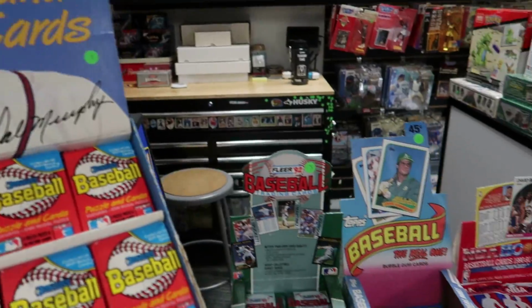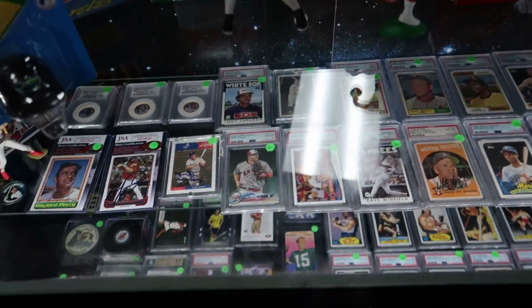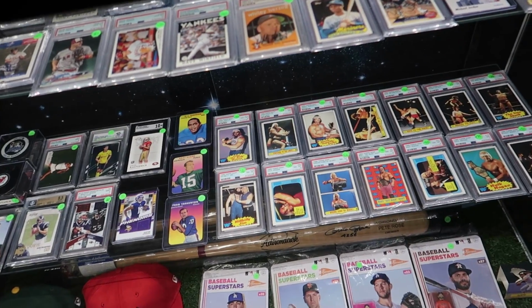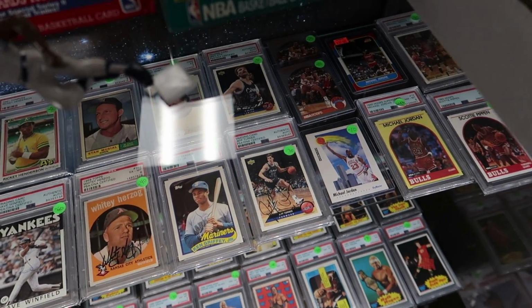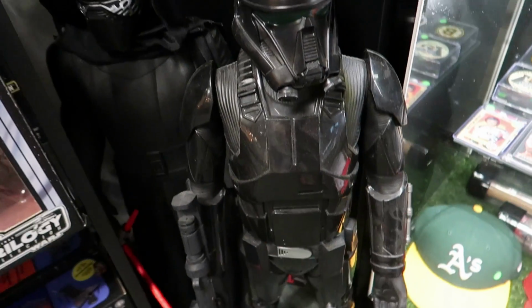But there's baseball and football on the other wall. And then, along with the Pokemon cards, there's trading cards here. It looks like there's some wrestling and some football. And then some baseball and basketball up top. And beside the cards, look at these guys. Look at these figures.